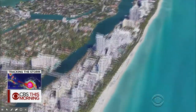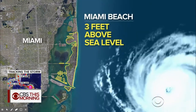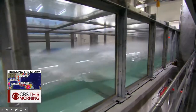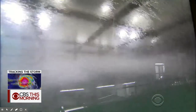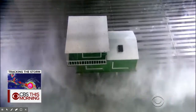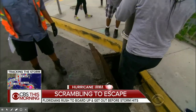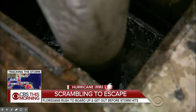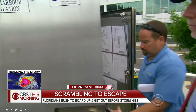In Miami Beach, which on average is just 3 feet above sea level, storm surge is the big worry. Two years ago, we visited this lab to see how a Category 5 hurricane sends giant walls of water inland. Miami Beach has 34 pump stations ready and another 30 on standby. They won't stop the storm surge, only dry the city out after Irma leaves.